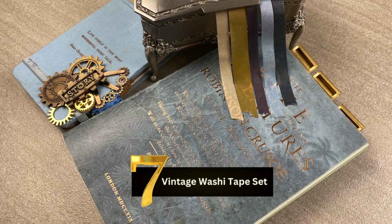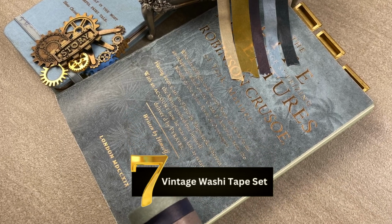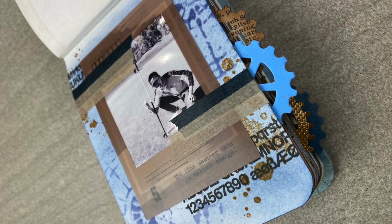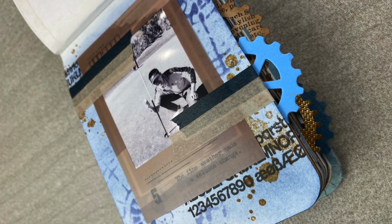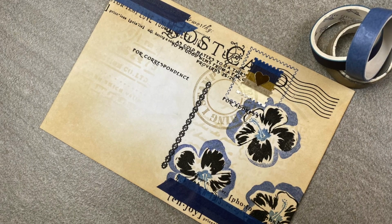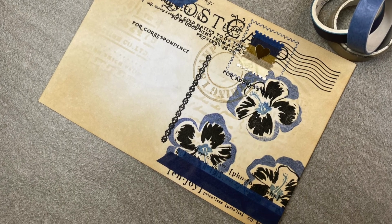Number 7, this Washi Tape set is by far the vintage scrapbook journaler's must-have, especially this Nature Color 9mm pack, because if you like more muted soft tones, which I like for my vintage scrapbook journaling, you'll love this.